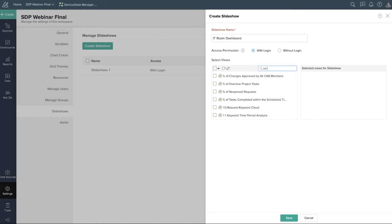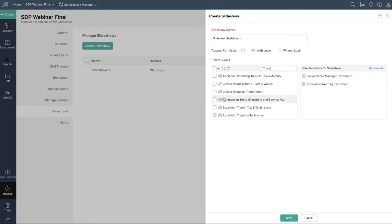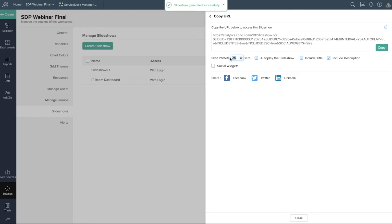I'm going to search for the service desk manager dashboard. I'm also going to add a few other reports. So I'm going to add a trend-based report. I'm going to do an incoming trend by day of the week report and click save. Now you can set the slide intervals so that the slides automatically keep rotating and looping without any manual intervention. And now you can copy this link and use it to project the slideshow on your IT display.